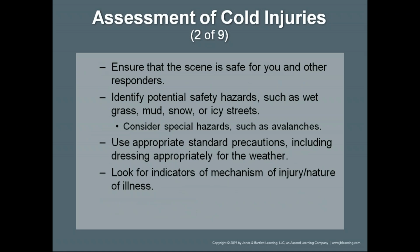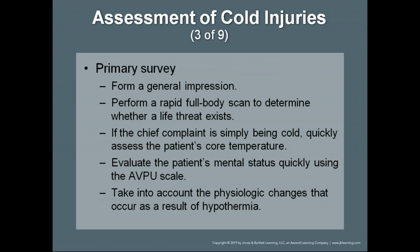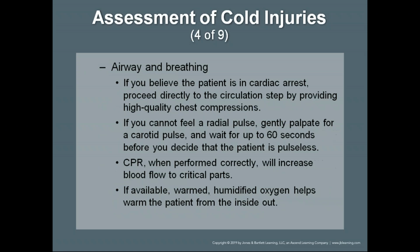So we're not going to spend time. I know you guys know that you should ensure that the scene is safe for you and other responders. Look for mechanism of injury, form a general impression, rapid full body scan, AVPU. You know all this. So if you believe the patient is in cardiac arrest, proceed directly to the circulation step by providing high quality chest compressions.